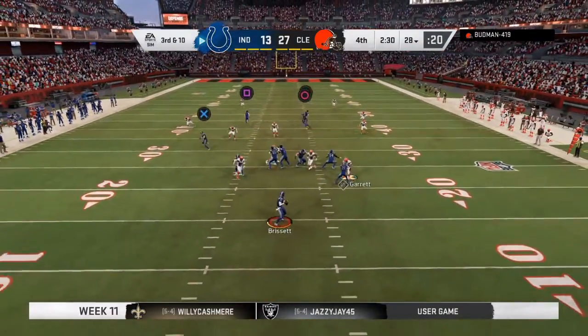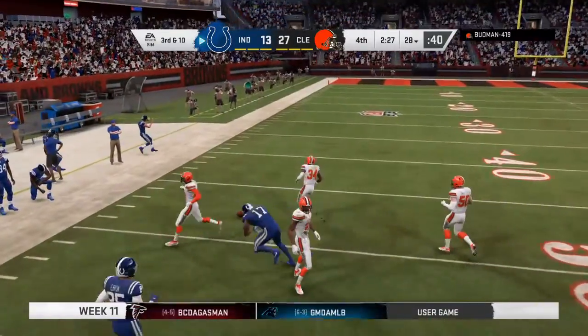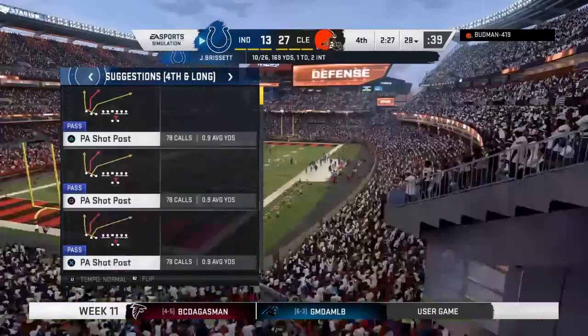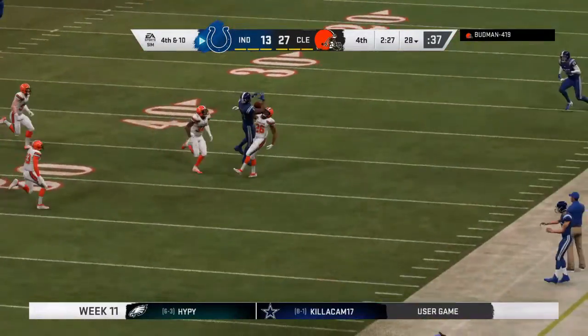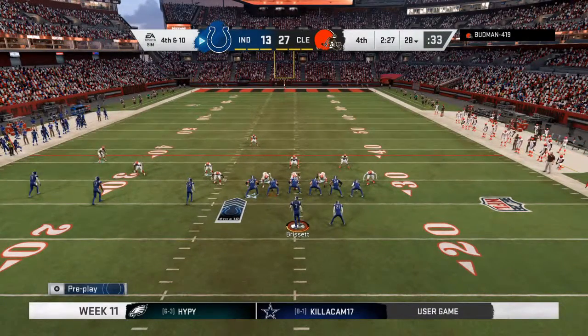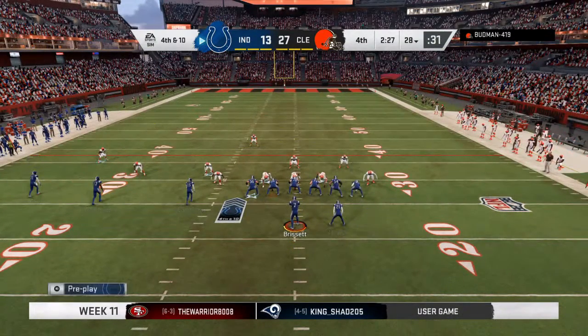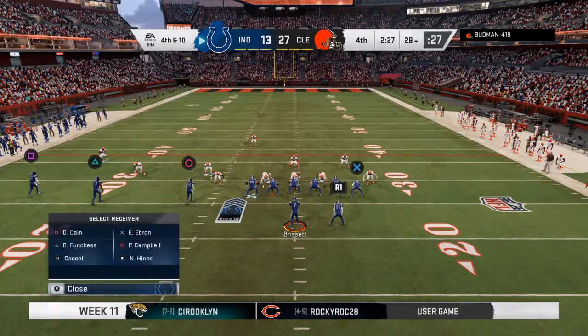Brissett. And that is incomplete. And I think we'll probably see him go for it here on 4th down. No reason not to. Down a couple of scores, they have to try and make something good happen. And they're indeed going to go for it here on 4th down. So trailing here in the last quarter, let's see how this plays out.